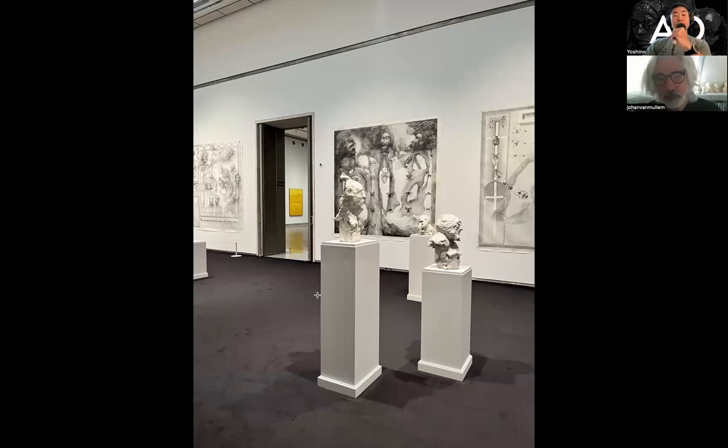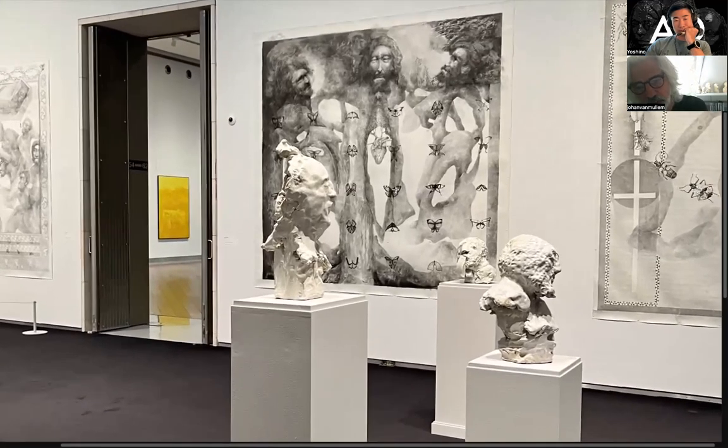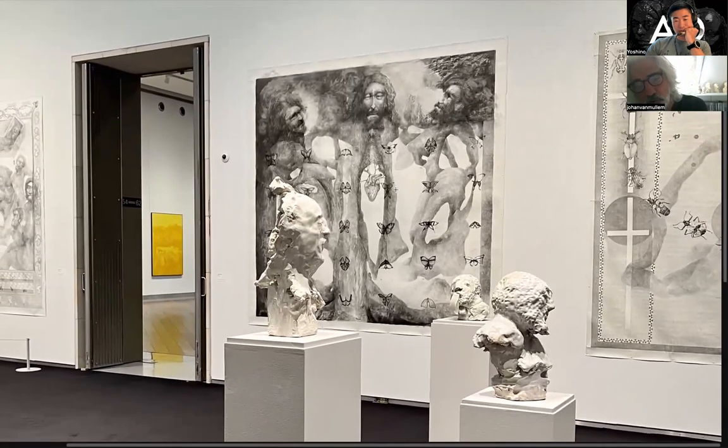Okay. And then we enter the room, and these are some of your sculptures and some of the black and white drawings that you've done. Yes. It's the first time I show those sculptures, and the first time I show most of those drawings. I always had the idea to show them, and I had the opportunity to do it here. I think there's really a link between the sculptures and the drawings.